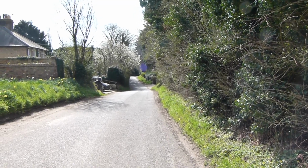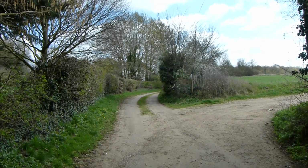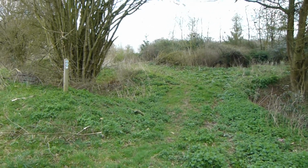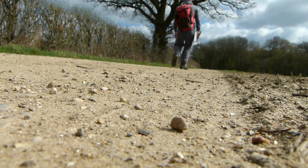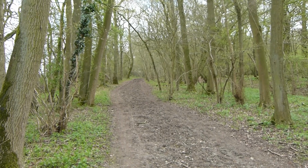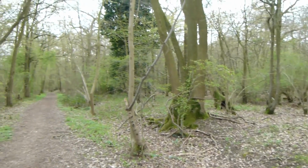We come to this road and turn right along it for about 100 yards. We turn left off the road along the path ahead, not the path veering off to the right. We now bear right along the path you can see there. Hertfordshire Way now enters this woodland and goes along this clear path, continuing through this beautiful woodland. There's the path.